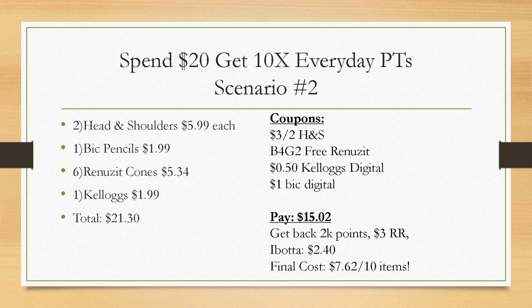Of course, you want to make sure, again, you're submitting your receipts to Fetch Rewards as usual. If you are doing the Ibotta rebates, make sure you don't forget to submit your receipt to Ibotta.